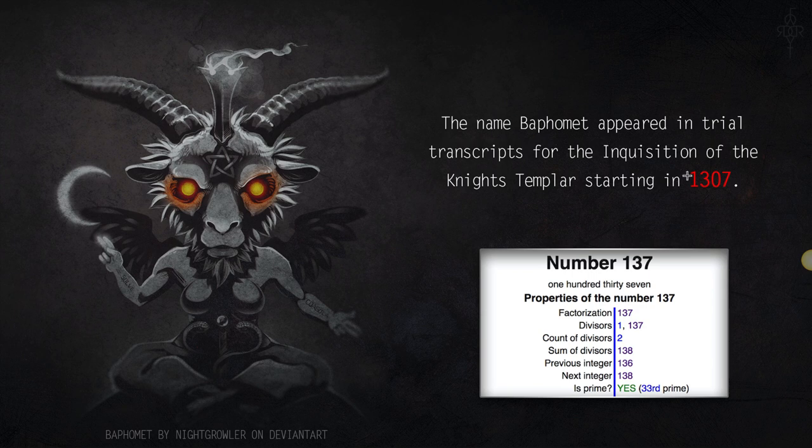So look at this. Going a little bit further, the name Baphomet appeared in transcripts of the Knights Templar. That started in the year 1307. There is that 137 again. Huh. 33rd prime number. Look, as somebody sitting down with Wikipedia and saying, we gotta make it start in 1307, that's possible. Very possible. But, folks, come on, look at these connections. Just keeps being shown over and over and over.